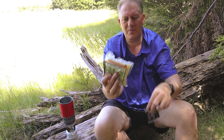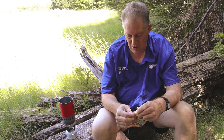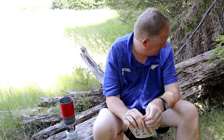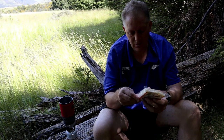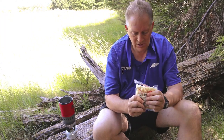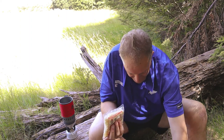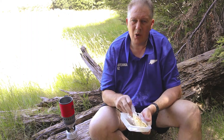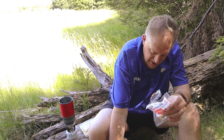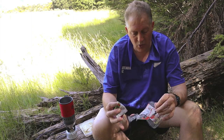So there's the flavour packet in the udon noodles. I will actually make that in the tray because then I can keep my cooker clean. If I make those udons in the cooker, then I'm going to have to clean it before I boil any more water. It'll taste like udon.